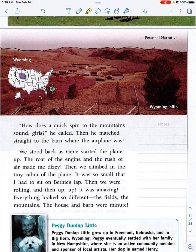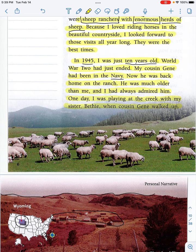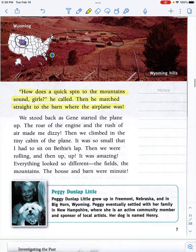Let's continue our story. It says, "How does a quick spin to the mountains sound, girls?" he called. Then he marched straight to the barn where the airplane was. Oh boy, Cousin Gene sounds like the best guy ever. He just came home from a war, and now he's going to take them for a ride in the airplane. That's exciting. I would be very happy.